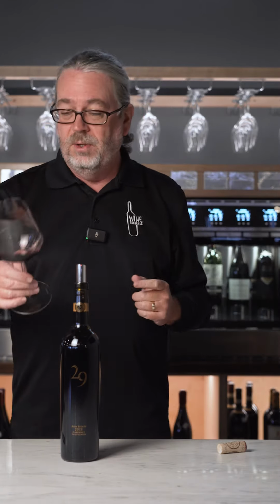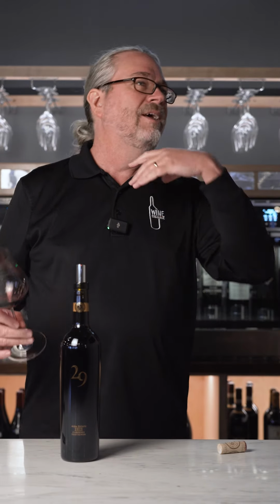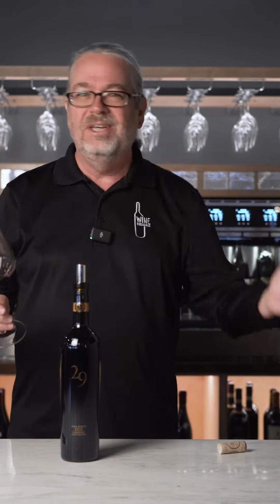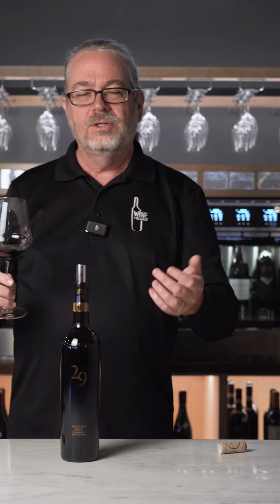2015 vintage, this wine's almost 10 years old, gorgeous color, still cruising. Another decade, easy, probably more. This is all pristine stock, straight from the winery.